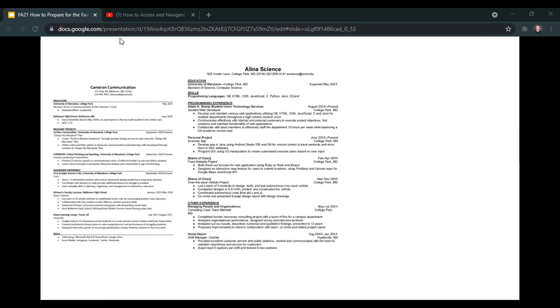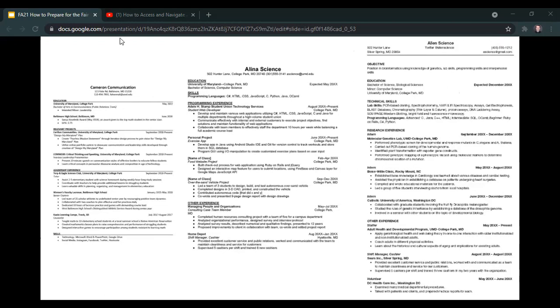So this is just a couple of the samples that we have on our website. The point that I want to make here is not necessarily that we're going to go through these resumes. The point is that you can see that these are relatively clean and traditional in how they look. These are often the kinds of resumes that you're going to want to create in almost any field that you're interested in.